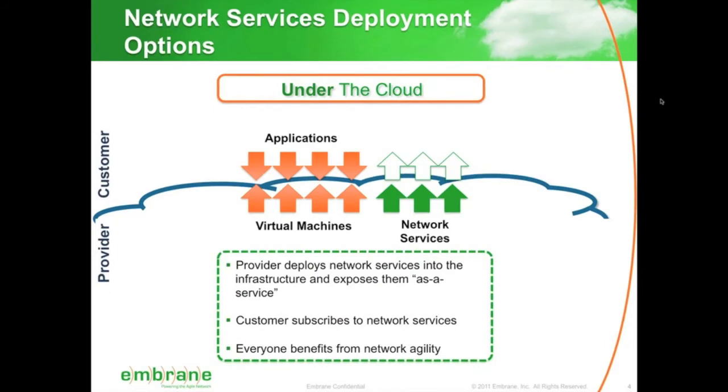The preferred approach for cloud service providers should be under the cloud, since it's much more optimized for the cloud. It's where the delivery of the network services has been redesigned to clearly provide all the agility, dynamic provisioning, elasticity, scale-out performance, multi-tenancy, and cost savings the cloud promises. The cloud service provider takes ownership of the complexity that is handled by the customer in the over-the-cloud model. It delivers a network service inside the infrastructure, and what it exposes to the customer is not the product, but rather the functionality, which it then delivers as a service to a customer.